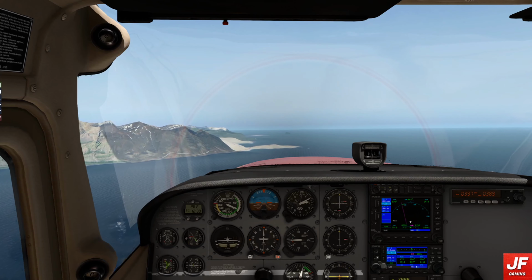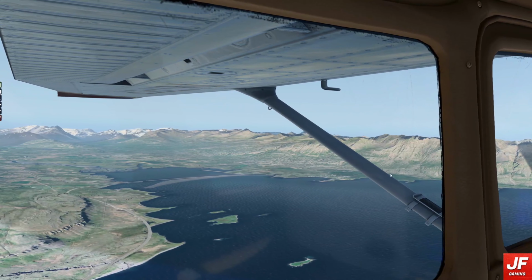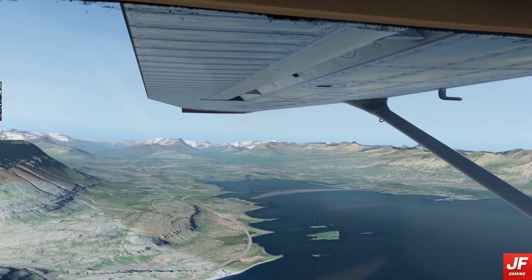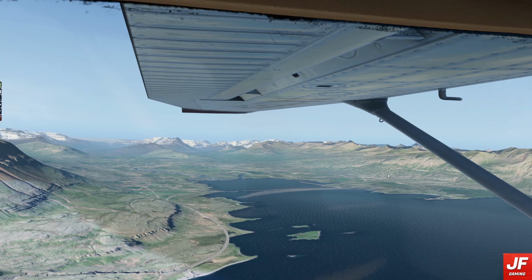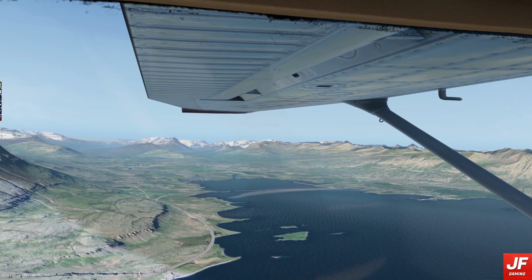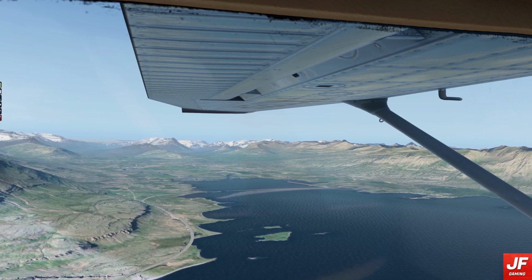I'm going to change the view. Let's see out there. That is stunning! Look at that. Look at that. Screenshot. Sorry for that, but they had to be done. Right, let's move the mouse out of the way. Perfect. That is beautiful.